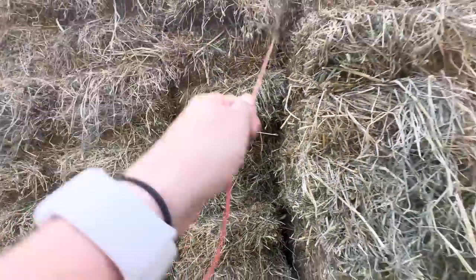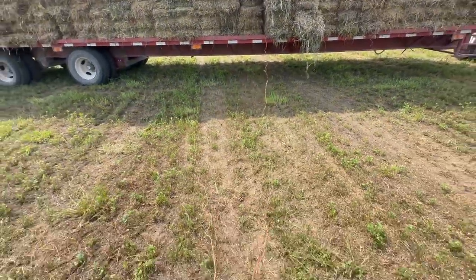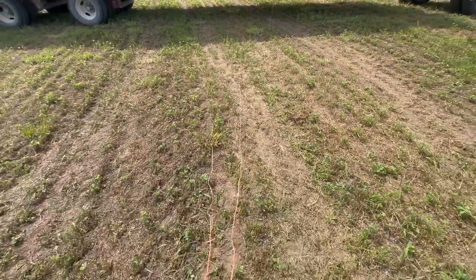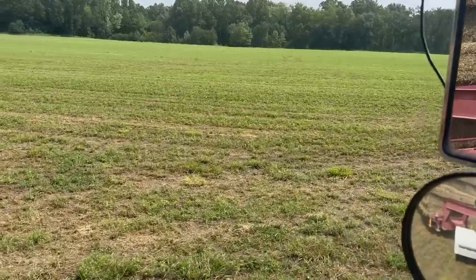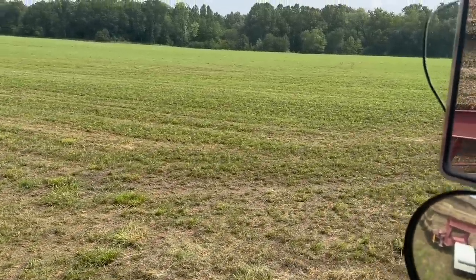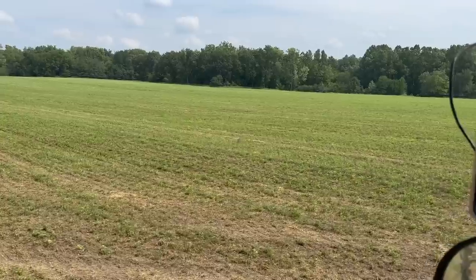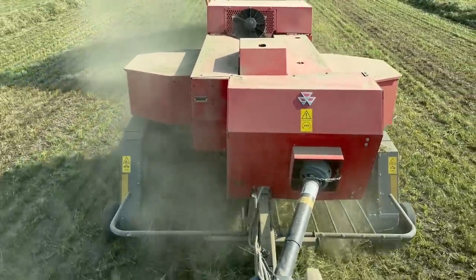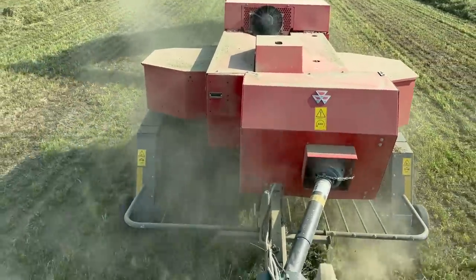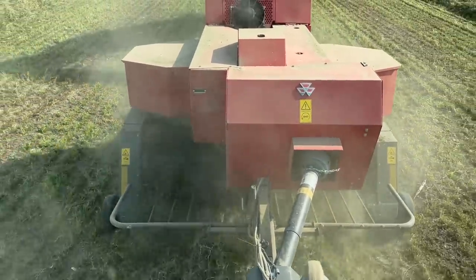I wish you guys could smell this. You're gonna see how much string we run here. You guys can already see the regrowth on this field. This baler is working its booty off. Like, she is, these windrows are good. This alfalfa is beautiful, fantastic.